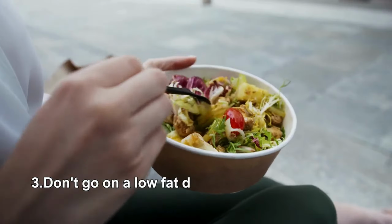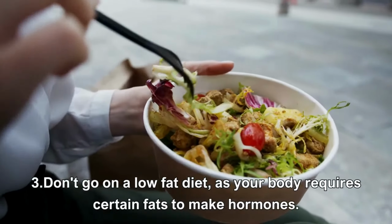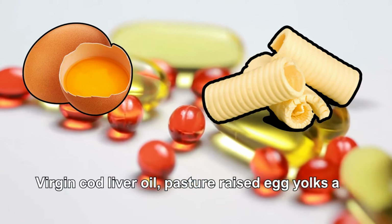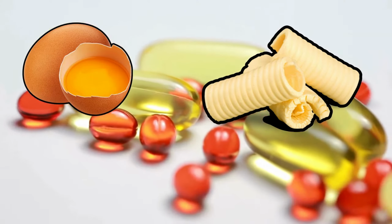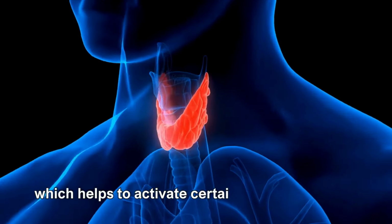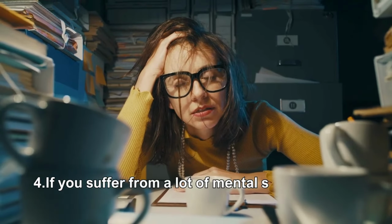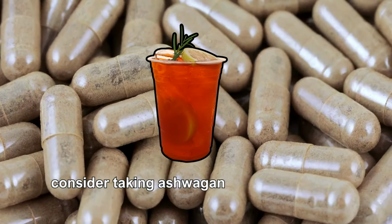3. Don't go on a low-fat diet, as your body requires certain fats to make hormones. Virgin cod liver oil, pasture-raised egg yolks, and grass-fed butter are all excellent sources of retinol, which helps to activate certain thyroid receptors.